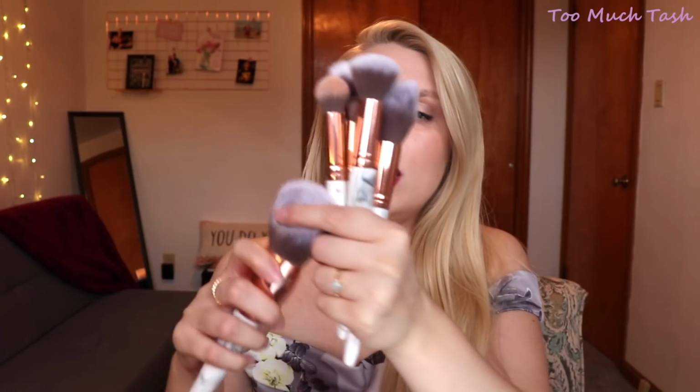This giant one back here, this one is a little bit misshapen because I wash it so much and I don't actually take any care to reshape it after it's drying. This is the number 1 brush, and this is huge. It's so soft and thick and fluffy, and it's just perfect for either sweeping down a ton of powder at once, or if you like to do a really diffused bronzer look.